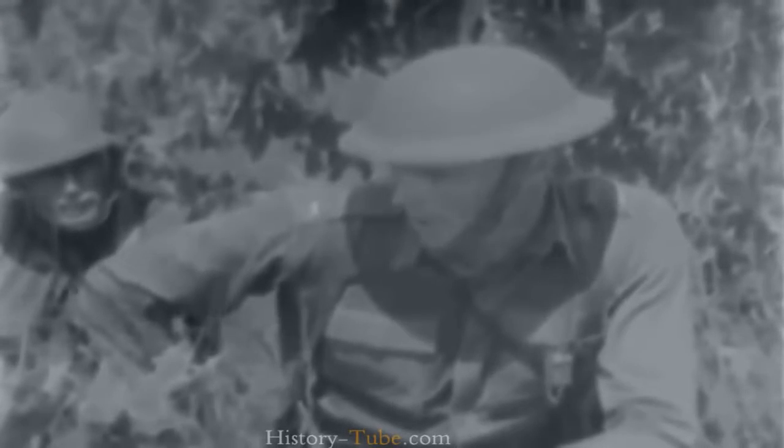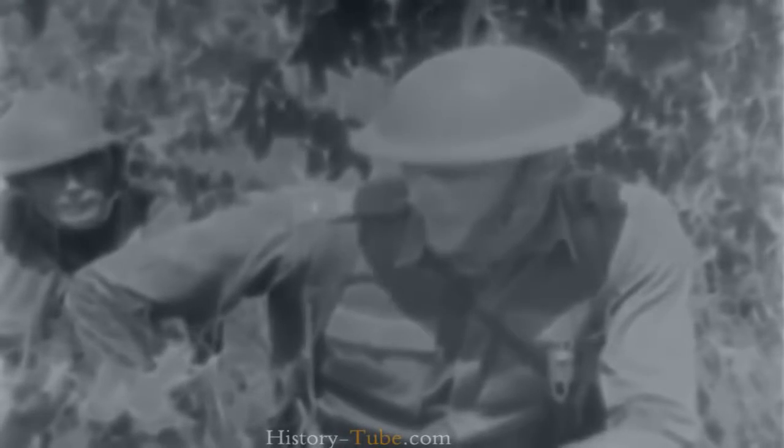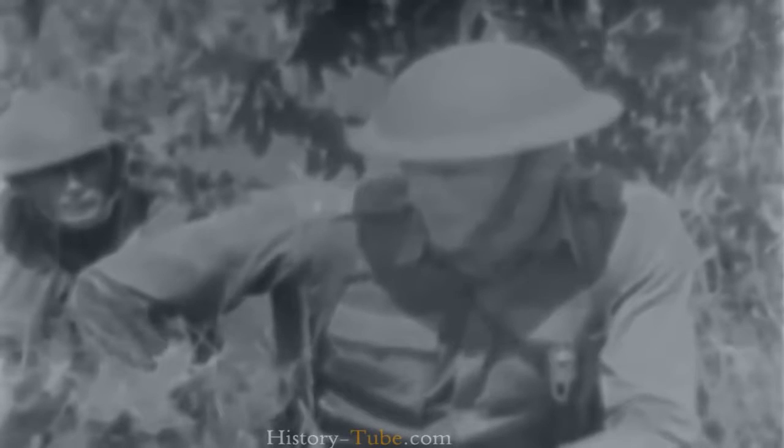Range 750. Medium. Overhead. Safety limit, that mound in the draw. 4 chests per gun. Report when ready. Are there any questions? Yes, sir. When do I open fire? On my signal. Sergeant Barrett, come with me.